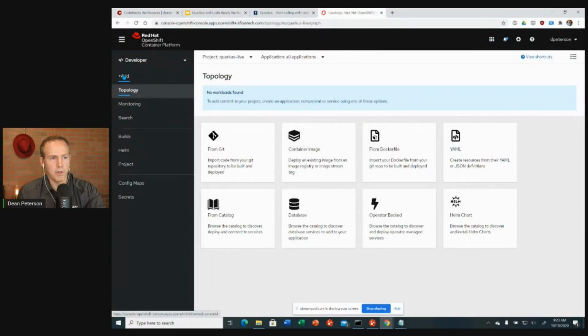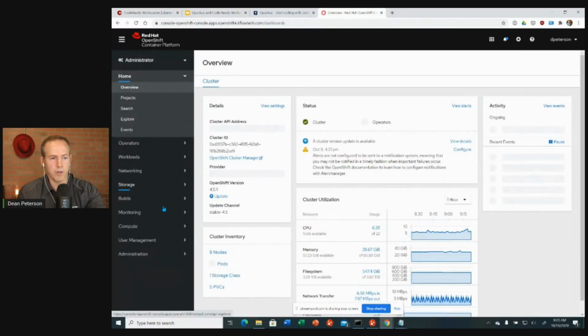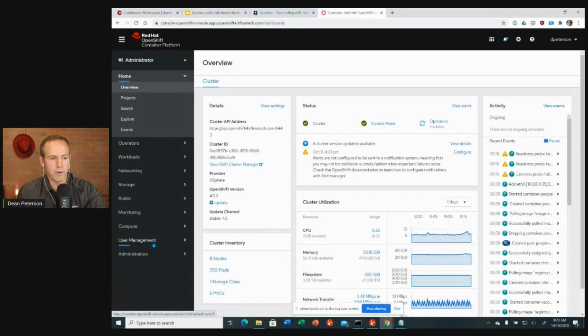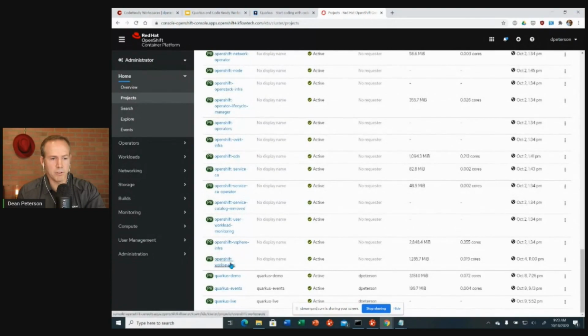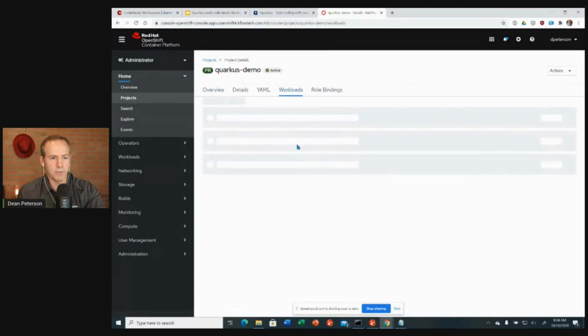Let me actually switch over to the administrator view. So we're inside OpenShift now, and this is what our Code Ready Workspaces is running inside of. We have access to all of what this provides. And then we're going to look at projects. The project that I have this actual application pushed out to is called Quarkus Demo. There's a number of things running in it.